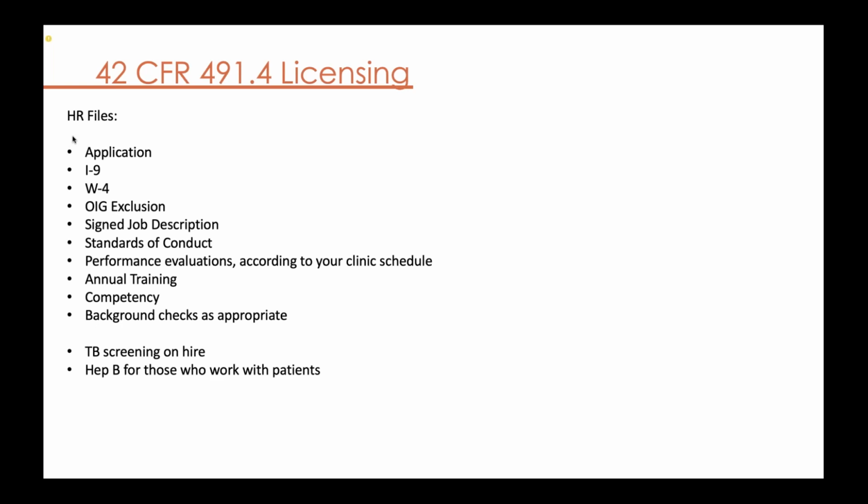Everyone should know how they're doing and what they can do to be better. Then the annual training, a whole host of things that are required for annual training in the clinic. Competency: if they're doing something like labs, it should be documented that they're competent to do those tests. And then background checks where appropriate. I didn't get the chance to check for Oregon to see if that's a requirement, but certainly if it is a state requirement, you must do it. And it's also required if it's in your policy.